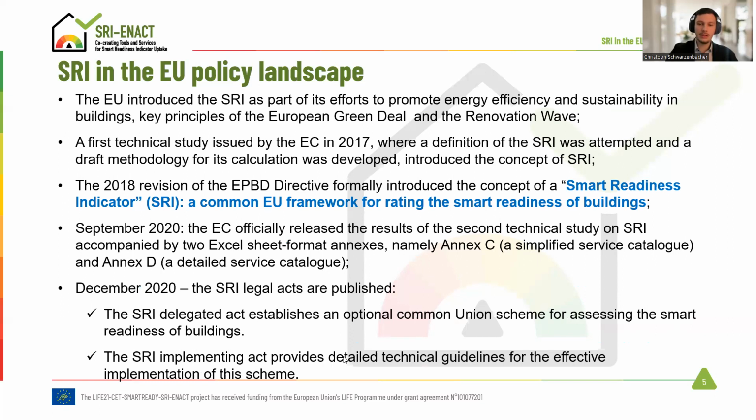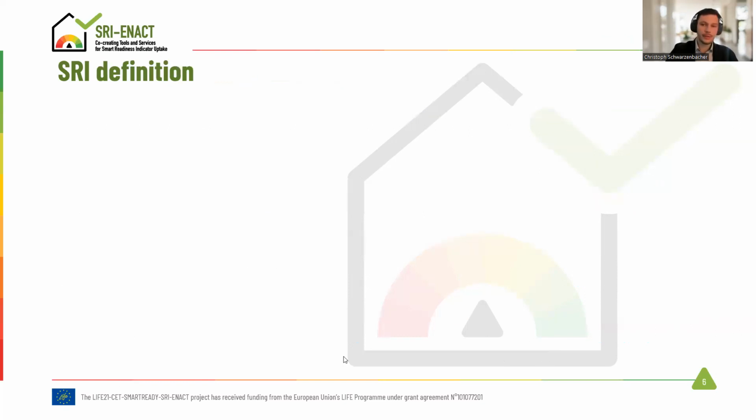And then in December 2020, two key legal acts were published, which are the SRI Delegated Act, which establishes an optional common union scheme for assessing the smart readiness of buildings, and the SRI Implementing Act, which provides technical guidelines for how to implement this scheme effectively. So now, after the first overview, let's have a look at the actual SRI definition.